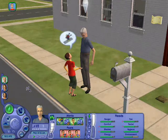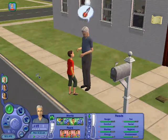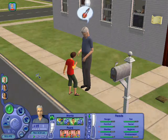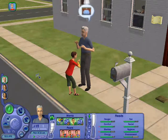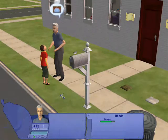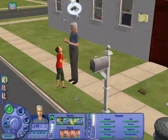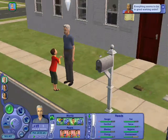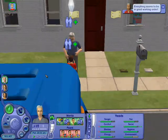The two of them have certainly formed a pretty good bond in the last few years of little James's life. I'd imagine he's maybe 8 or 9 right now because he's about halfway through his childhood days. So yes, the two of them are having lots of fun.